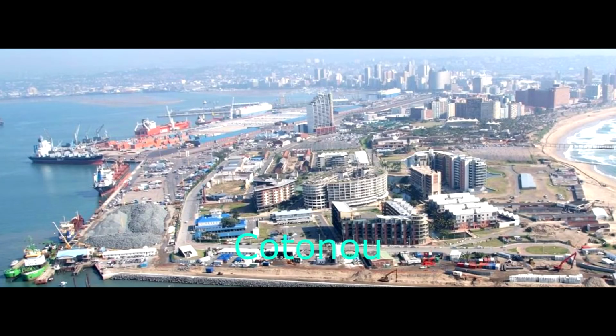Now, the biggest city in Benin Republic is Cotonou. Cotonou is the main hub of Benin Republic. That's where all the financial activities take place. That's where you'll find a lot of embassies and international organizations, and that's where the main ports of Benin Republic are situated. Now, Cotonou has a lot of history in and of itself, and we'll get into that a little bit later in the video. But Cotonou serves not just as a lifeline to Benin Republic, but also to landlocked countries such as Burkina Faso and Niger, and even Nigeria itself.